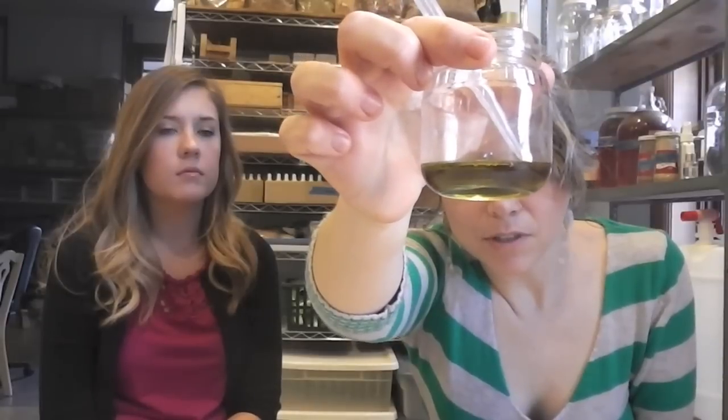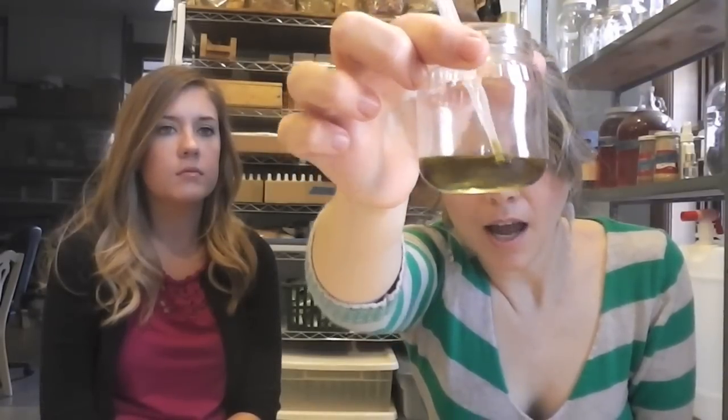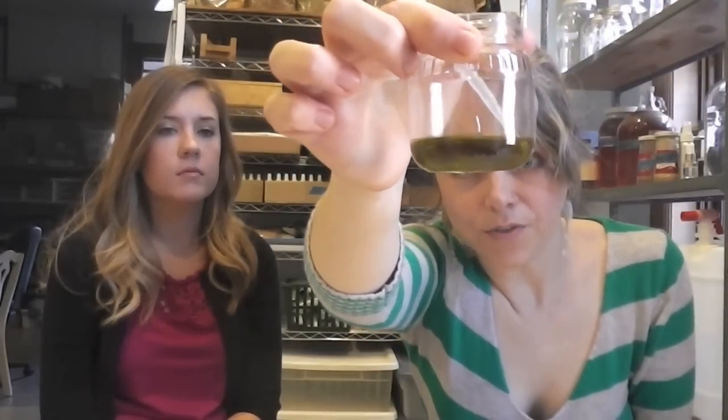It has a really lovely green color to it, and that green color is from all the chlorophyll that's in there. And if you're using a hemp seed oil product that is not at all green colored, I would suggest that you look for a different product, because what you want is something that's unrefined like this. This is not processed. We use it in cold storage. It is a very sensitive oil.